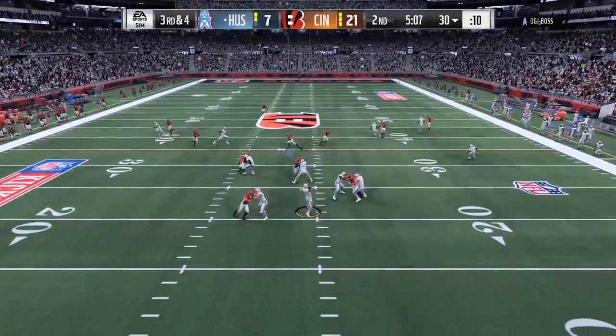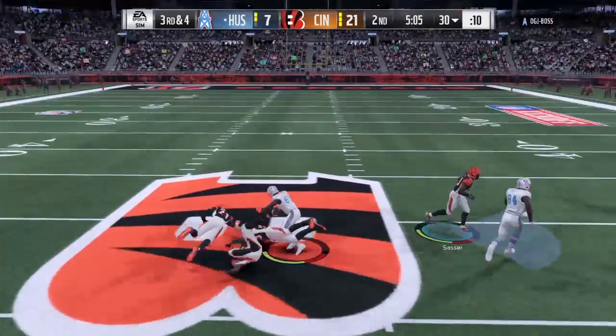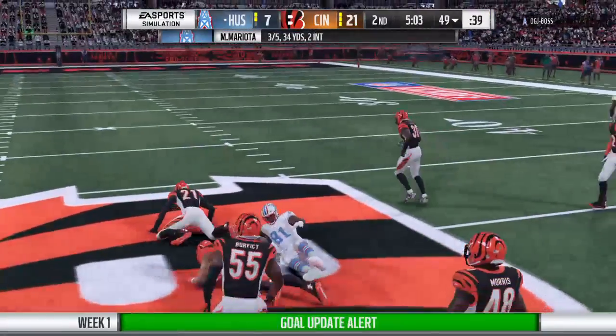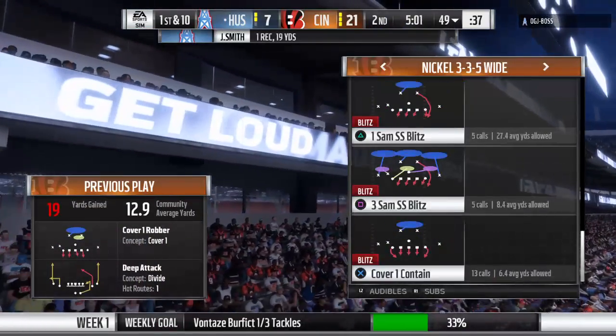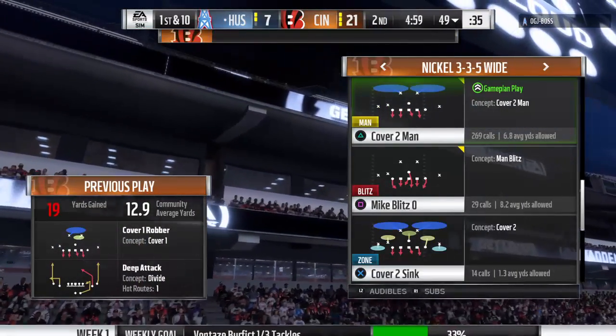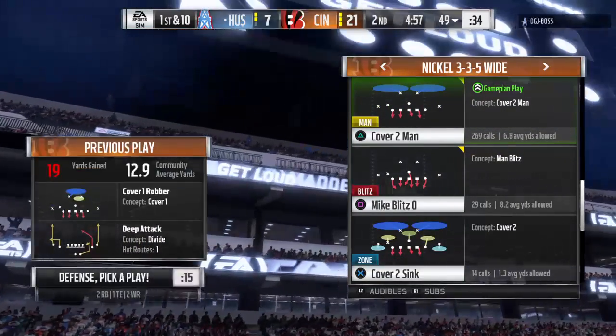Mariota from the gun on 3rd down. The open man is Smith. And he will have the first down as he's brought down up near midfield. And the play goes for 19 yards. Gives him a new set of downs.